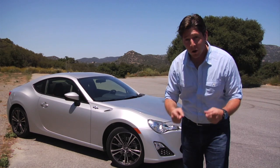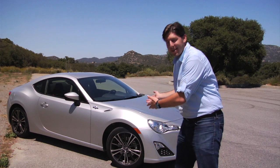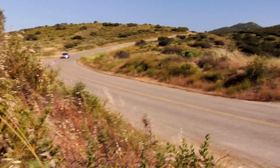Now though, the car's been reborn. Some people might call it the Toyota 86. Here, it's the Scion FR-S.